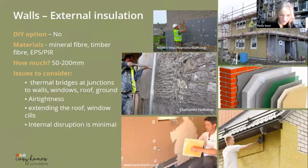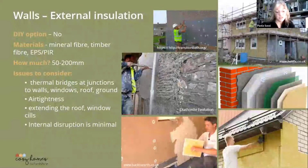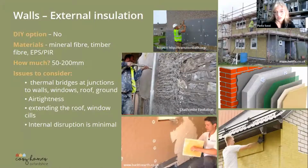This is all about timber fiber, and there are two different approaches. If you're insulating with timber fiber, you can render directly on it. If you're insulating with, say, rock wool, you have to put a mesh. So it's good for avoiding thermal bridges and increasing air tightness. Obviously, if you're doing it outside, there's no disruption. But because you're adding a layer to the outside, you generally have to extend window sills. You may have to extend roofs and so forth. So there's a little bit more extra work.